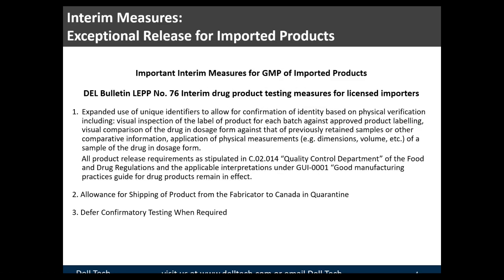Shortly after the issue of that one, Health Canada followed up with Bulletin number 76, which allowed for some relief or expanded use on the confirmatory testing that's required when you're importing drugs into Canada. Generally, you have to do a quality assurance test that would confirm identity of the active ingredient. Typically, this is using some sort of spectrographic method, like an IR or UV-vis, and also allowing the product to be shipped directly from the manufacturer in the US to a fabricator in Canada without having to quarantine it, and also defer when confirmatory testing is done.